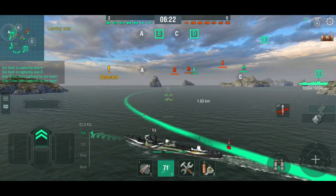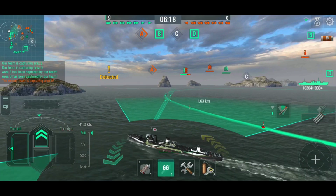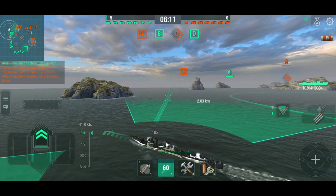And of course I'm spotted by aircraft. Because again, 5.4 kilometer detection range. Okay, it's possible that the destroyer is... No, the destroyer is over at the other side. He decided not to go for the cap. And I'm unspotted. Look at these torpedo angles.